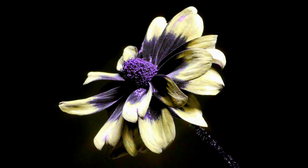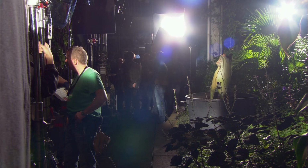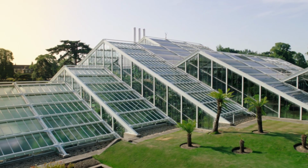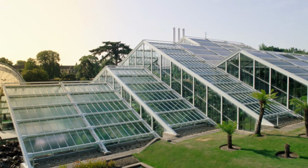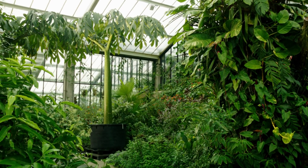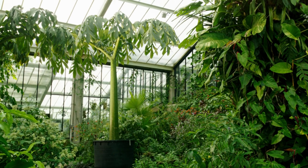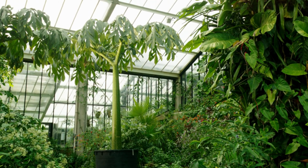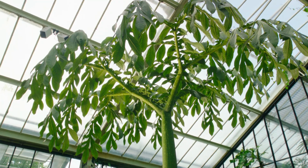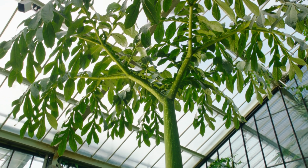And next, the team will attempt another first, capturing in 3D an event that occurs just once every 8 years. Kew's greenhouses hold specimens of one of nature's strangest plants. This growth, which looks like an entire tree, is actually just one leaf of a Titan arum. One day, the leaf will die back, and then a spectacular flower bud will emerge from the soil.